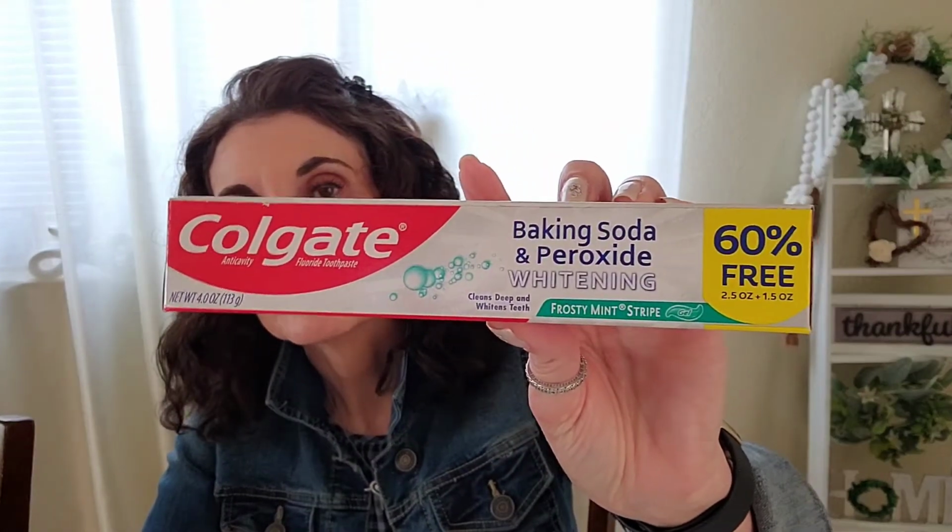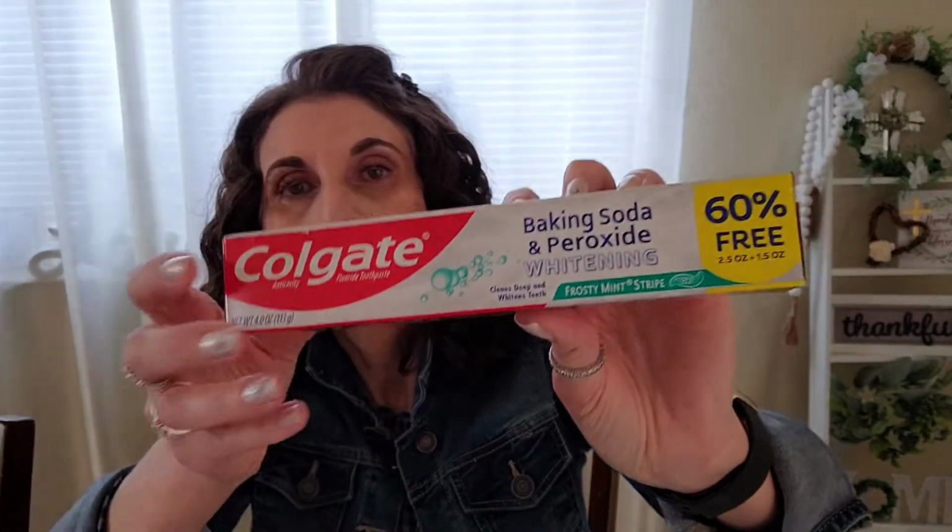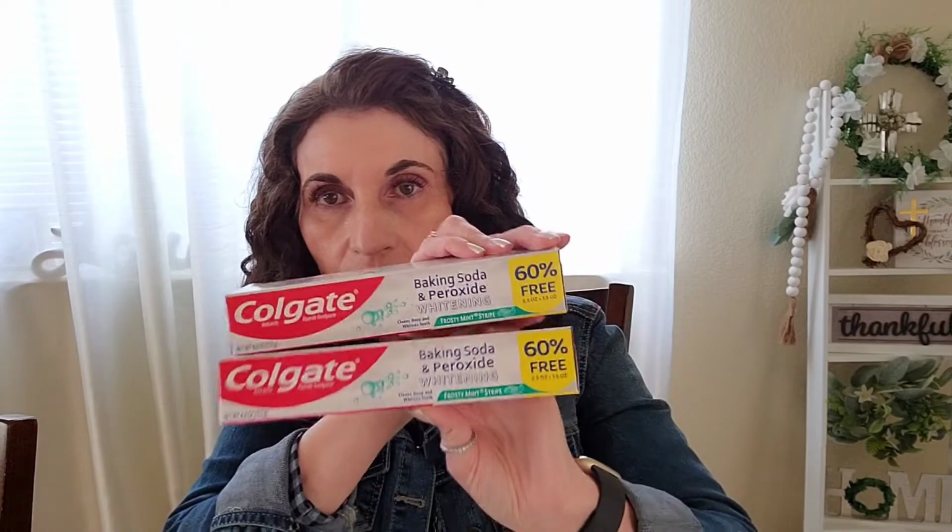Also, Colgate baking soda and peroxide whitening toothpaste. Whoops, I think we're crooked here. Sorry about that. This is 60% more free. It is the 4 ounce, and he enjoys the baking soda and peroxide. That's the one he likes. So I got him 2 because he told me he was out.